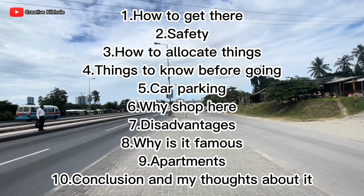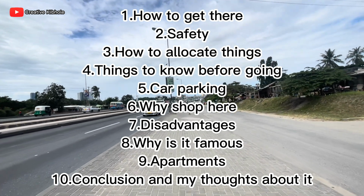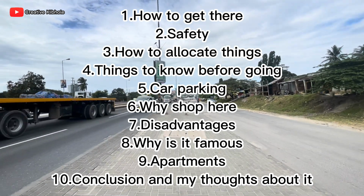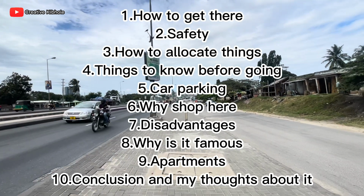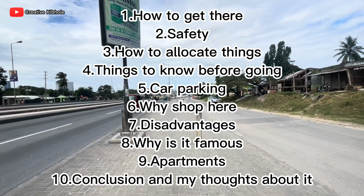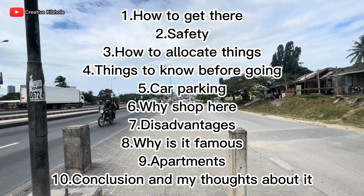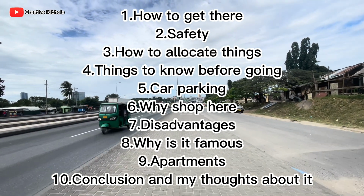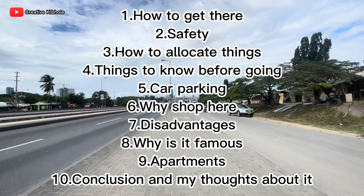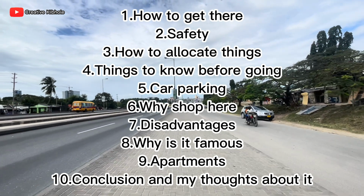The first one, we're going to deal with how to get there, the safety, how to allocate things to know before going, the places that you can park your cars, why should you go there, and the disadvantages of going there, what it is famous for, the apartments, and I'll give you my conclusion about the Kariakoo market itself. So without further ado, let's jump inside the video.